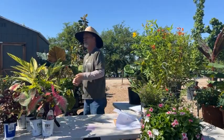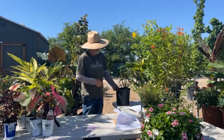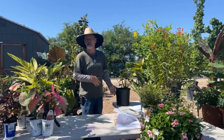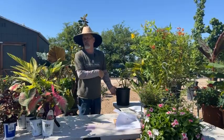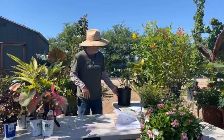How big a pot would you have for that leopard plant? That one is in about a 10-inch pot. It'd stay in that for a while, but a 12-inch pot would take it for a long time.